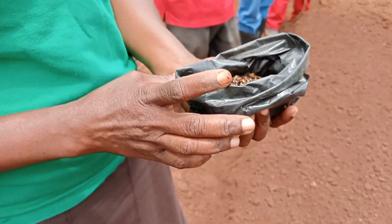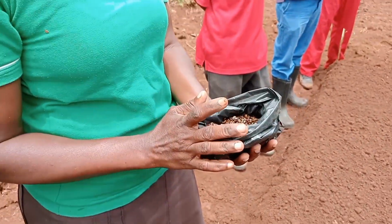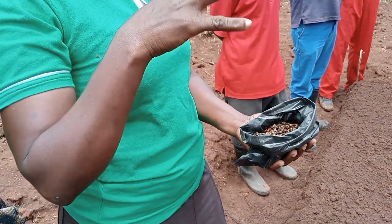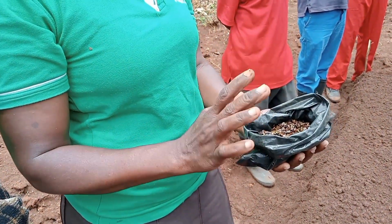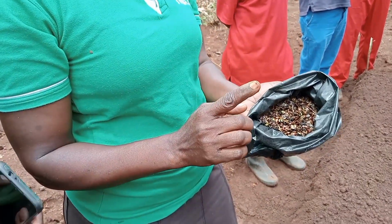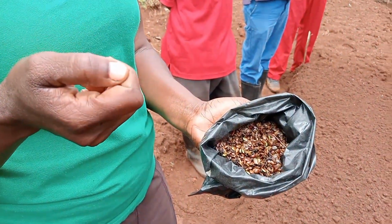But if the seeds are those that have stayed for a long time, you can even go as far as soaking them in warm water to break the seed dormancy. So these ones will take only 3 days, and they've started germinating.